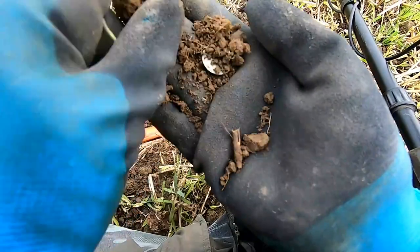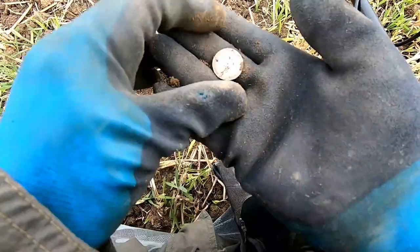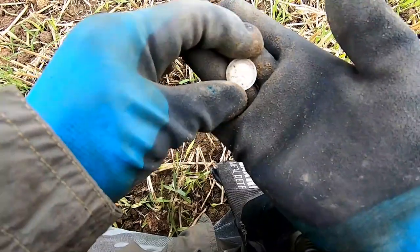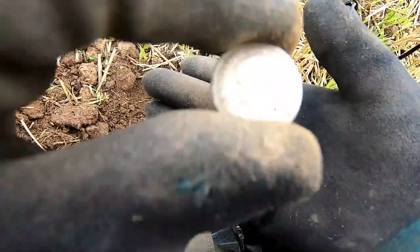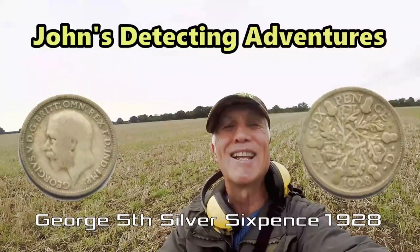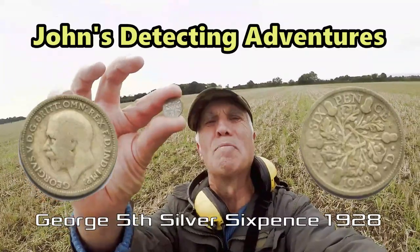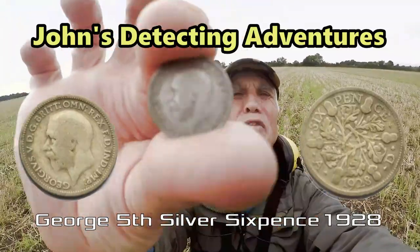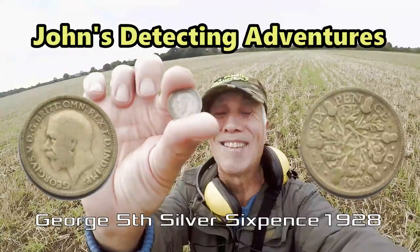Oh! Hey! We got a silver! Oh, look at that! Oh, yeah! In good condition. Oh, yes, I'll have a bit of that. We got a silver. It's only a little sixpence, but it'll do me nicely. I like to get that silver. Brilliant. I think it's George the Fifth. Don't know what the year is, but there it is, George the Fifth. Sixpence. Well, I'll have some of that. That's okay. It's silver. We're getting there.